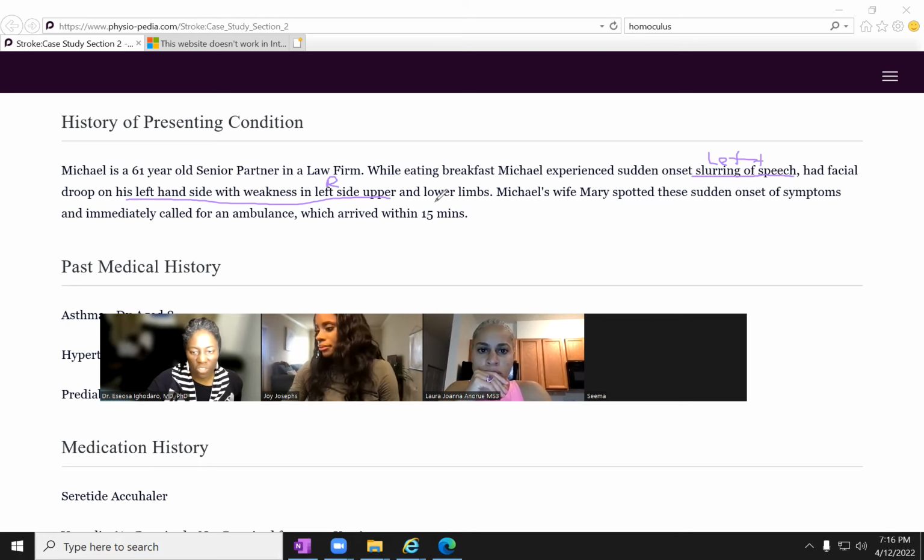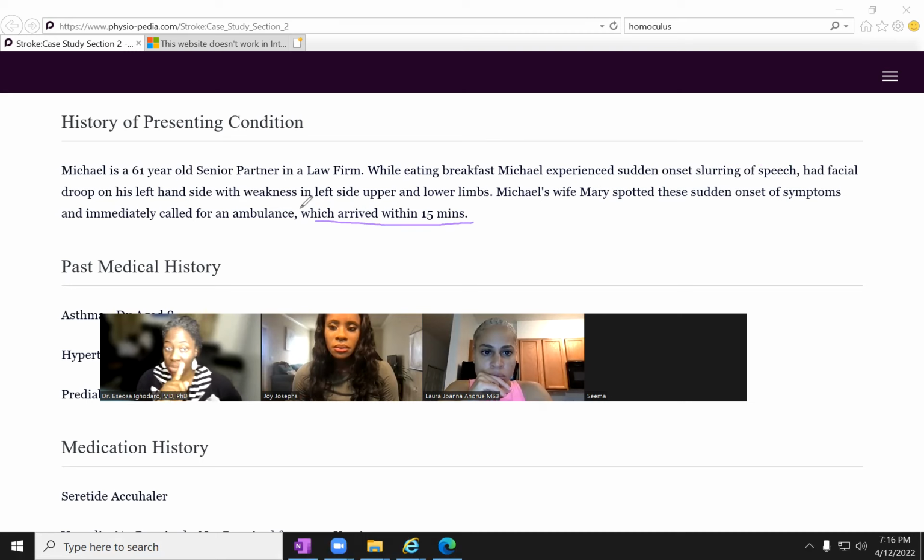And if anyone has questions, feel free to ask. A lot of this stuff is very high yield. So the wife spotted it, and he arrived within 15 minutes. That's good. And this showed up on Step 2. They had it, or maybe it was neurology shelf.